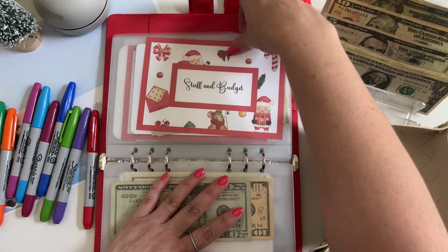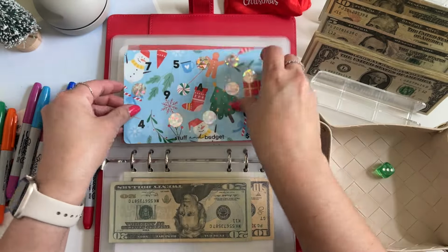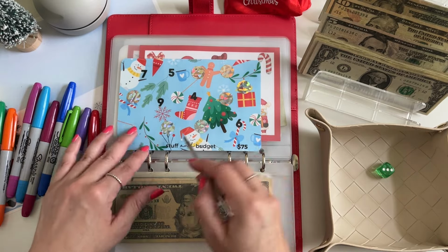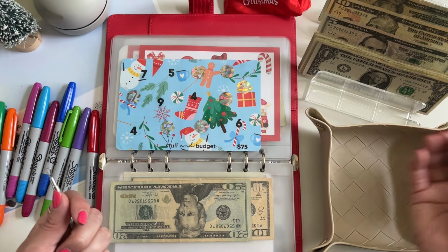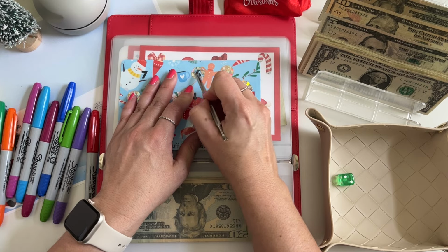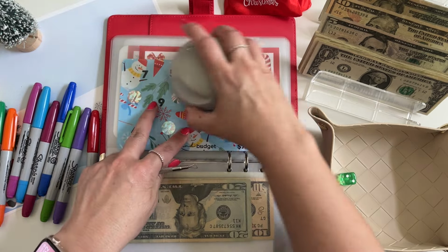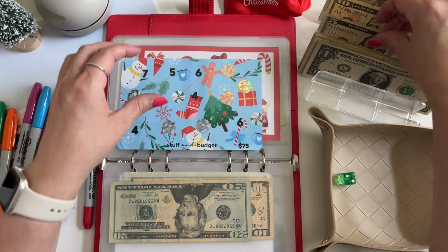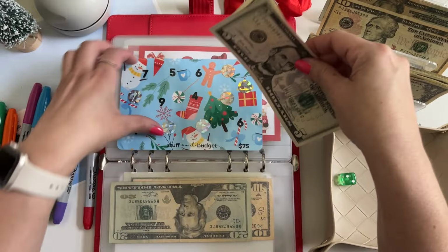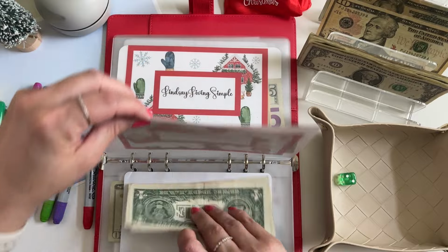All right, next up is my friend Candy over at Stuff and Budget. We have this cute little Christmas scratcher. And let me roll a dice and see, since we have several to go. So two, one, two. All right, guys, that's $6. Oh, I bumped the camera, sorry about that. $6 for Candy at Stuff and Budget. So let's go like that.